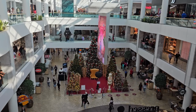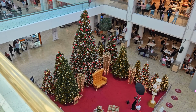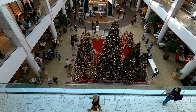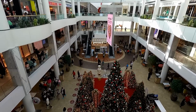Really gives you a sense of how big this mall really is. Their mall Santa area is simple, but it is really nicely decorated. I like the big trees and lots of lights. This is one of my favorite shots from this visit, this perfect mall at Christmas shot. This is exactly what a mall should look like during Christmas time.